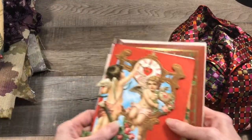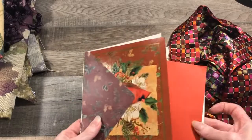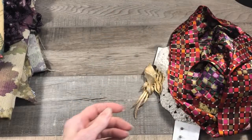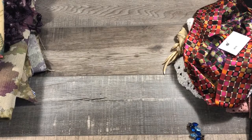I got some cards, a Valentine card, a Christmas card. Let's see, there was one other one. Look at this cute little Christmas card. And the Christmas cards were even on further sale. They were like 20 cents a piece. Yay, let's see what else I got.